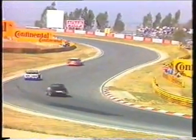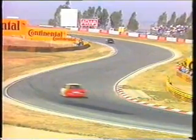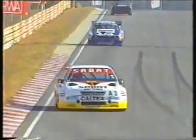Magnificent debut for this motor car of Morgenrood's. Really credit to him and his team that built this motor car with the rotary Mazda engine in the front. It's a rear-wheel drive car, and you couldn't ask for better. He's right in there with the leaders and giving it his all.